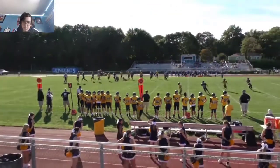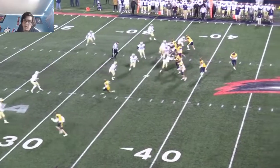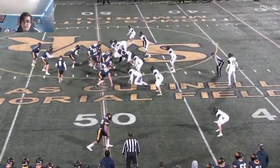Let's take a look right here because this looks like, yeah, I don't know. That was actually a perfect pass right there. Don't know if he dropped it or not, but it was a great pass on that play.